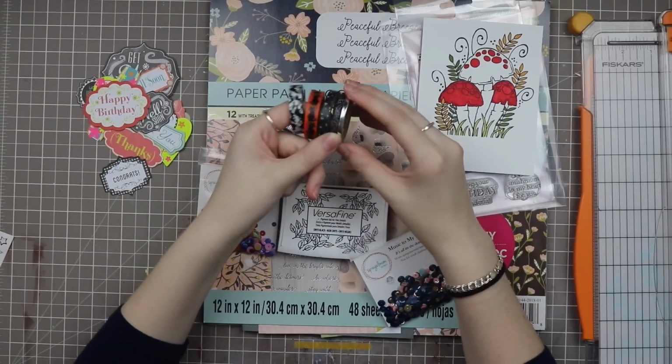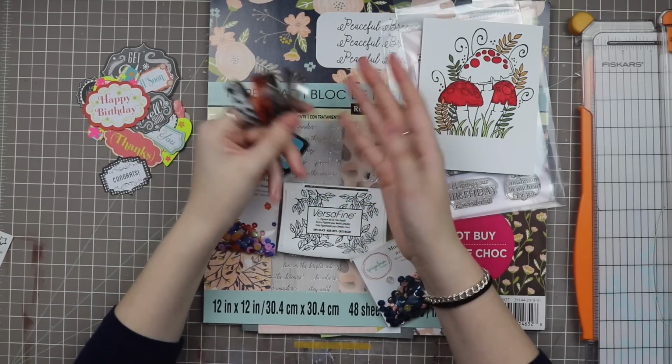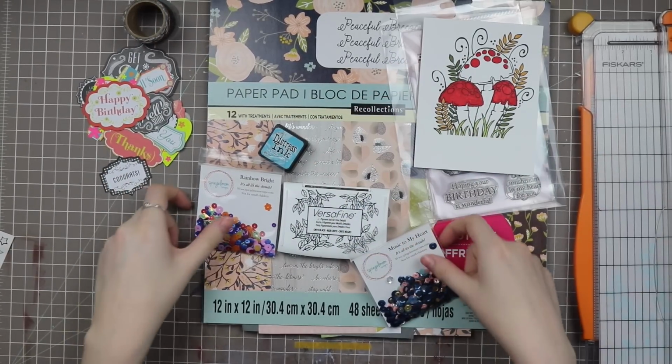And every year Recollections basically releases similar washi tapes. So if you're looking for Halloween ones, definitely go check your Michaels to see if they're on super clearance. That's when I usually pick up themed washi tapes. It's a great time to invest.